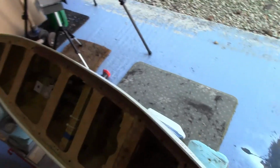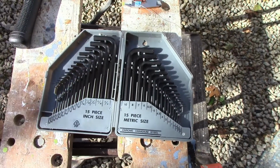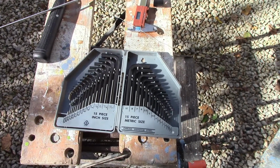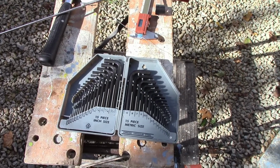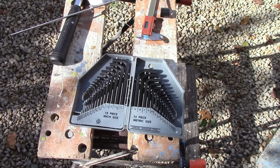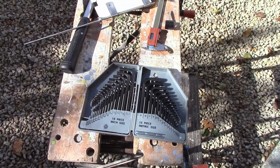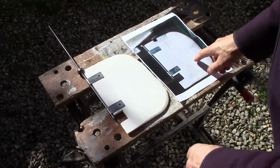And we had a great deal of trouble because despite having an enormous set of Allen keys, imperial and metric, we couldn't find one that actually fitted the grub screw that I had carefully Loctited in there. So eventually we managed to get it off with brute force after failing to do so by heating it up with an air gun. So that's a good reason for not using Loctite in things you want to get undone again.